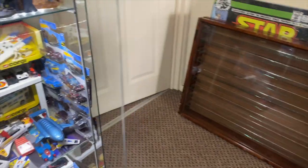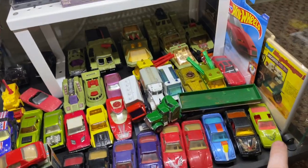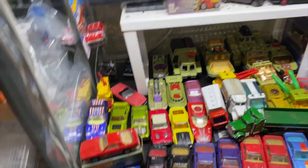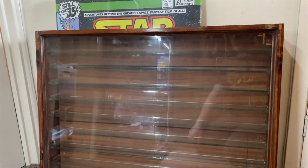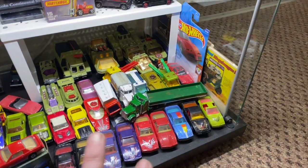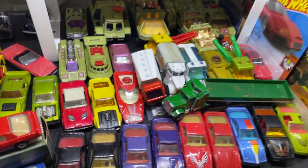So let's switch the light on in the cabinet. We'll start from the bottom. All these are Matchbox. I think there's a couple that might be Hot Wheels or whatever. There's a couple of Hot Wheels, obviously, definitely, but they're mostly all Matchbox. I've got this cabinet here, and I'm trying to get this on the wall. I don't know where I'm going to put it. To be honest with you, there's no room. Run out of space. But I would like to get those cars on those shelves. Maybe put it up there. I don't know. We'll see. But yeah, let's have a look through this.